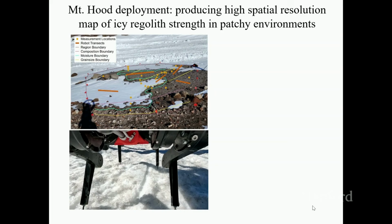The other interesting deployment that we did is at Mount Hood, which is a very patchy environment with different patches of ice-soil mixture with different ice content. Due to the patchiness of the environment, it's crucial that we produce a very high spatial resolution map of the regolith strengths, because things can vary quite quickly over short distances. The top diagram shows our science team, before sending the robot, looking at the boundaries visually and determining what the scientific targets are and where the robot should work.